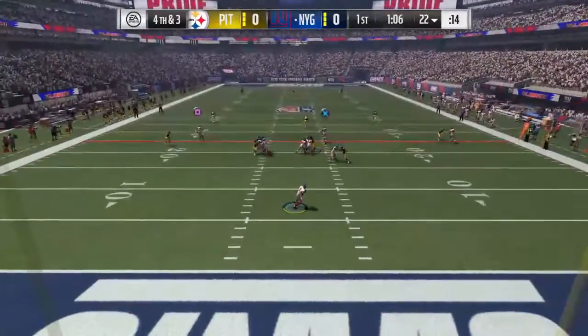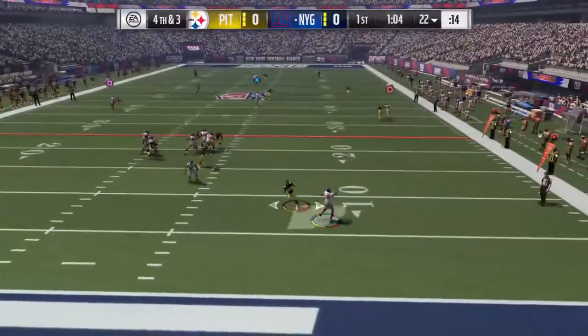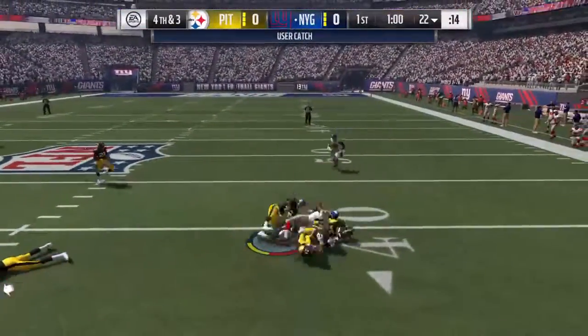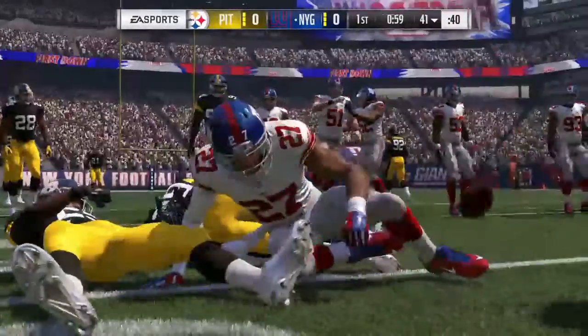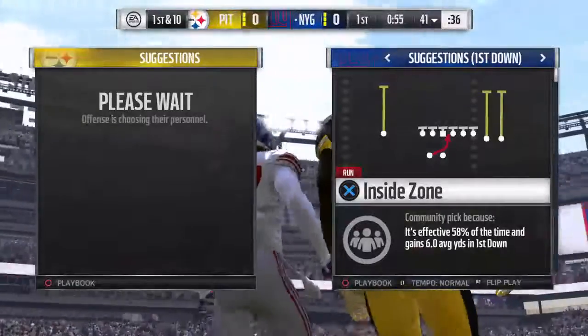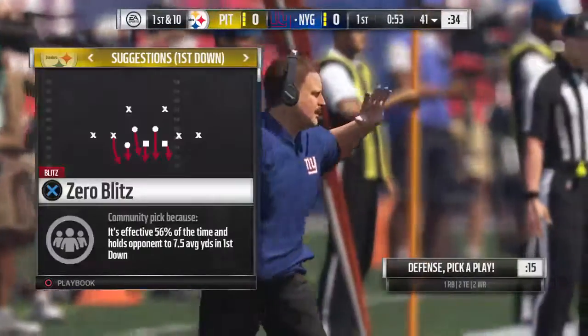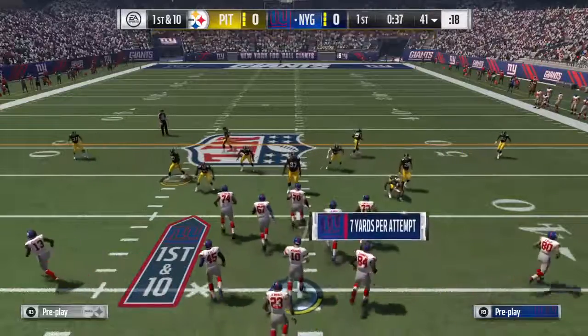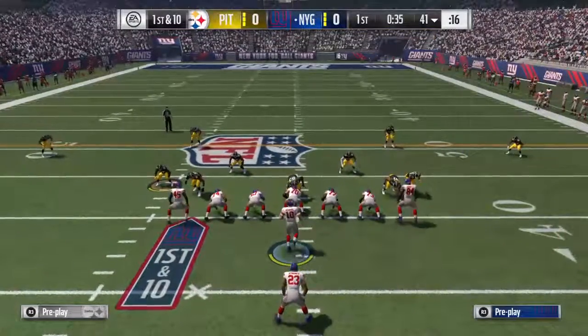And they're going to fake it from deep in their own territory. He's got Thompson here, complete. And the fake will work. He's going to have a first down. 19 yards there on the pickup. And on fourth down, they're able to convert and move the sticks. Okay, that was a fake punt, and it was successful throwing the football.